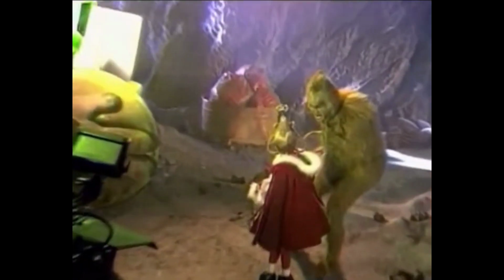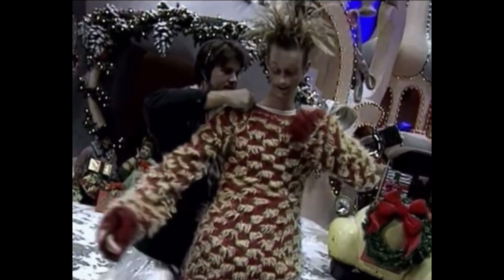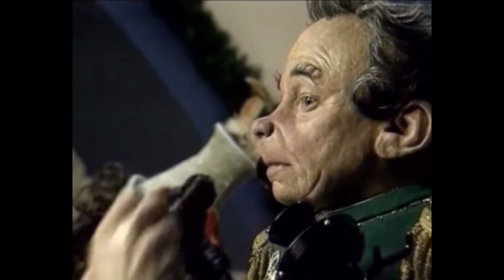Jim Carrey wasn't the only one being transformed. Every Who down in Whoville needed a certain unique look, and it was up to Rick and his team to design each and every one of them. The scale of this movie is so immense. Never have I done anything where we had, you know, 90 people in makeup.